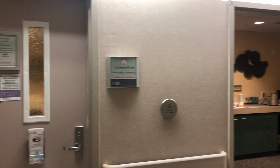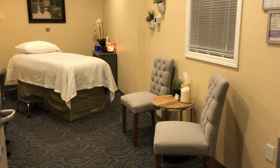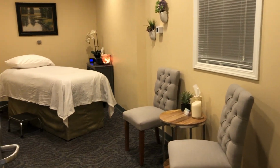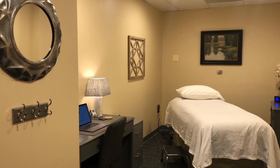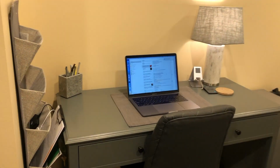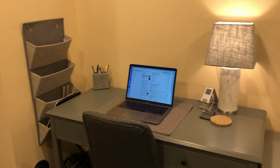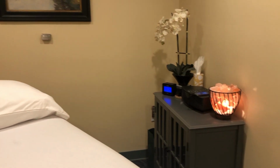And here it is, the treatment room, right next door to the waiting room. It's small, but it's well appointed. It's got everything that I need. Some nice chairs, hooks for jackets and bags, a mirror for getting ready after the session. I have a desk, some office basics there, places to keep my files and papers. A clock there. I have 3 clocks here. More artwork there from my husband. There's another clock over there. We'll see more of that in a moment.